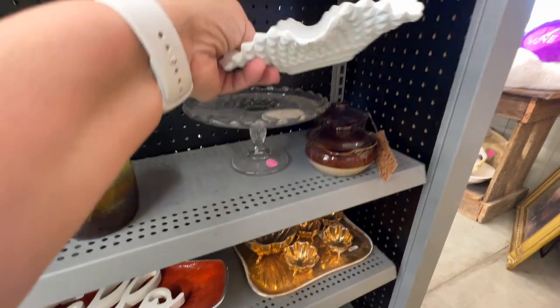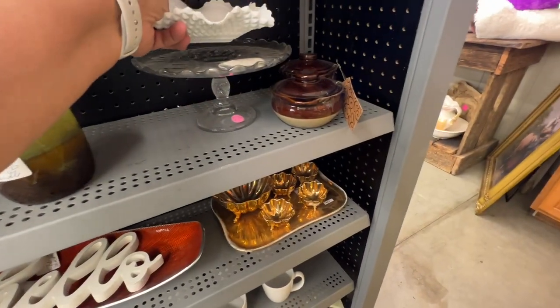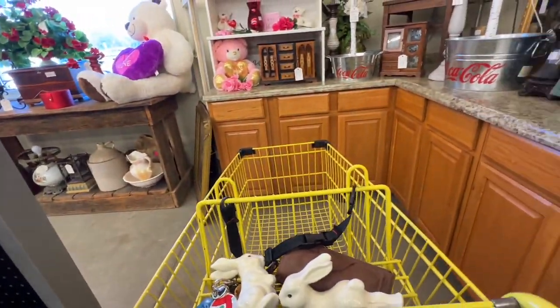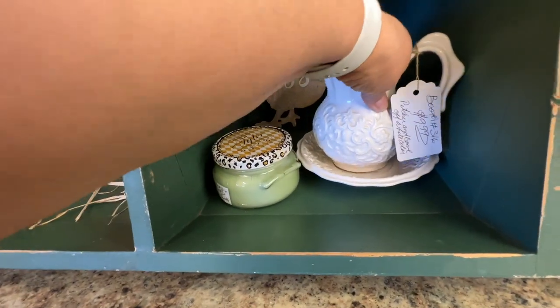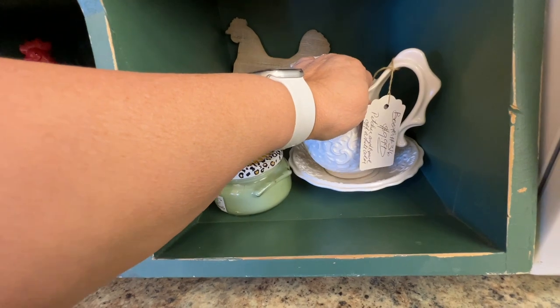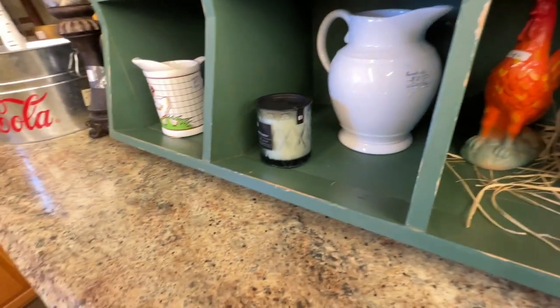Next item that I picked up had been spray painted. Y'all, don't spray paint your clear glass. It doesn't make it milk glass. And of course, I saw this picture here. And I like the pictures, but y'all, I am in love with this wooden box that's on the top of this counter. May have to see about making me one of those.